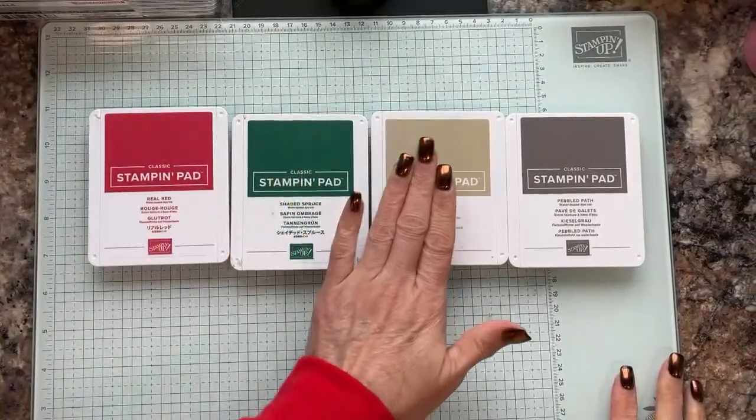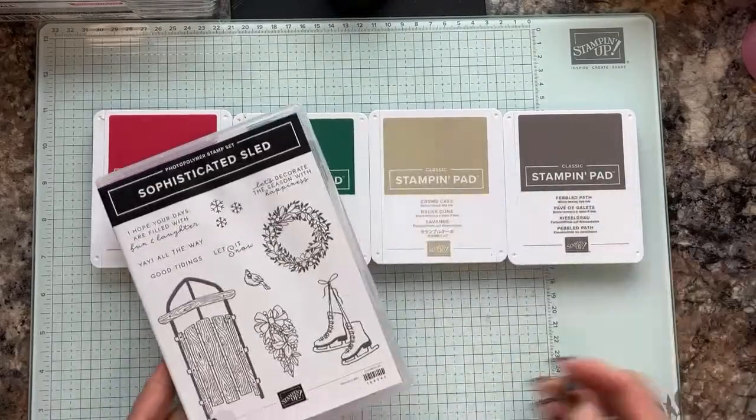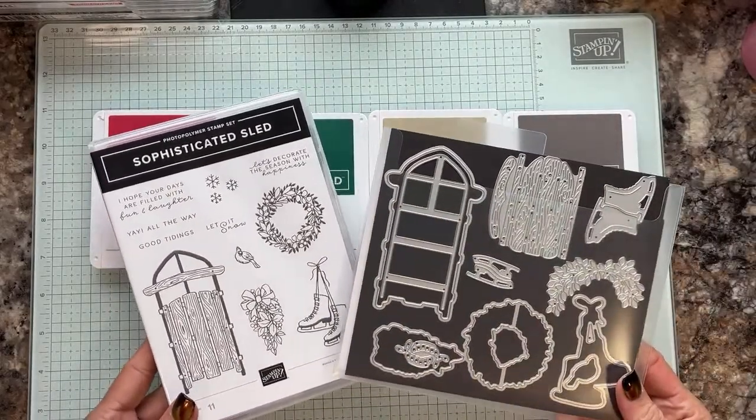We got Real Red, Shaded Spruce, Crumb Cake, and Pebbled Path. And we are finally using the Sophisticated Sled product bundle.